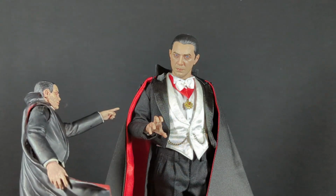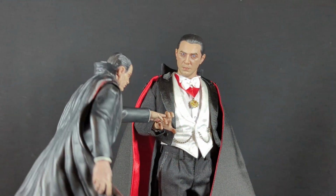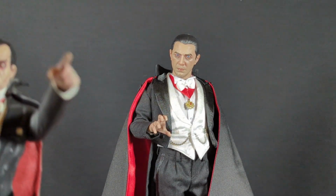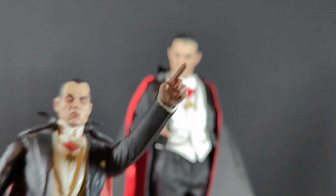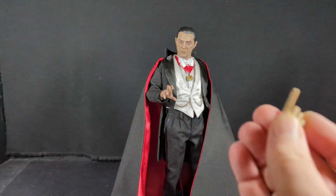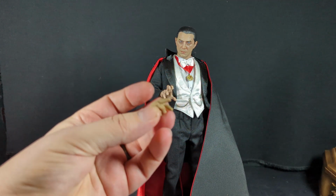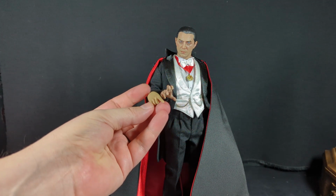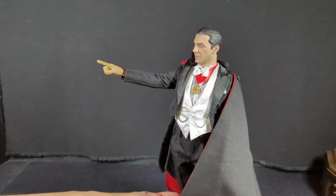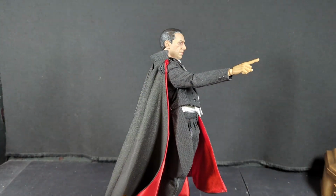You! Who do you think you are? Dracula? What is this? This is not a pointing finger. I have a pointing finger like Dracula should, and he doesn't come with a pointing finger. So I got him a pointing finger. I already had one, but he needs a pointing finger. We need to paint it though, because it doesn't match his skin. There we go. I didn't paint the hand yet, but no, I can point.